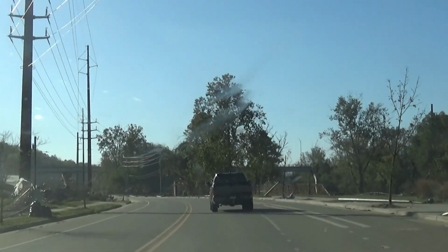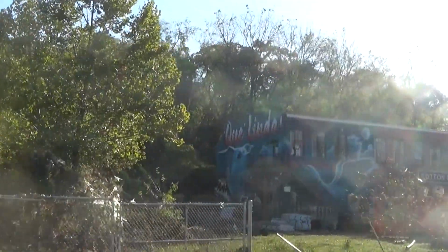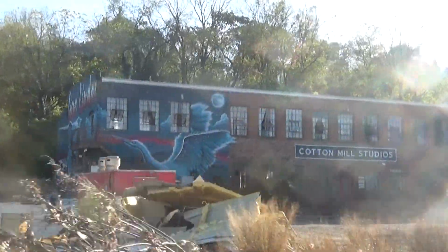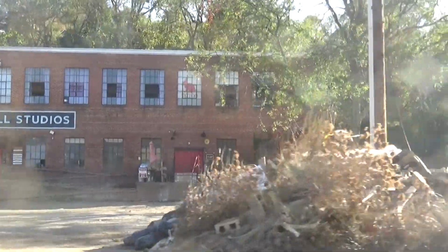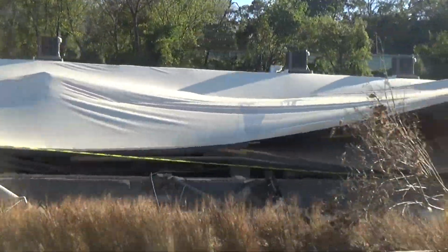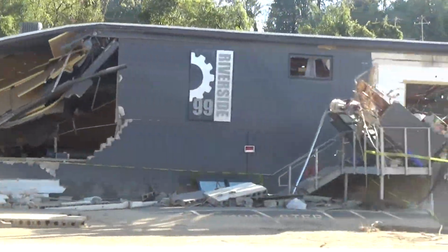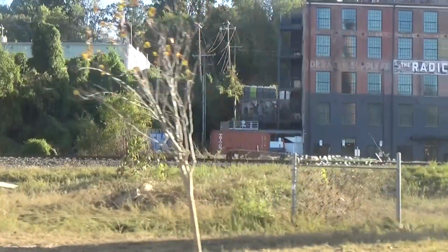You can see one coming up here, Cotton Mill Studio, right here. That building seems to have sustained a lot of damage, but might be salvageable. Then next to it, I don't know, man. That's pretty bad. I just don't think, how can they salvage something like that?